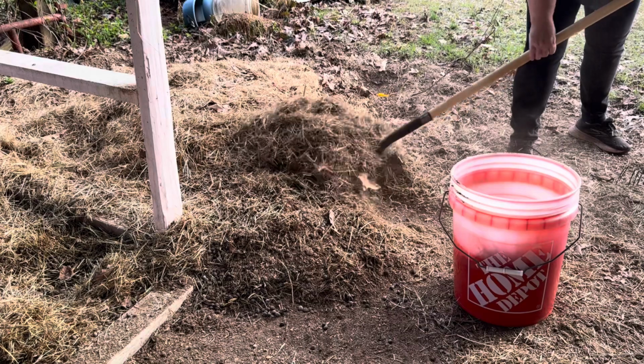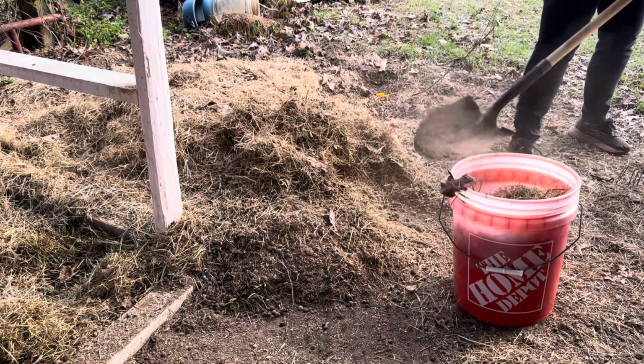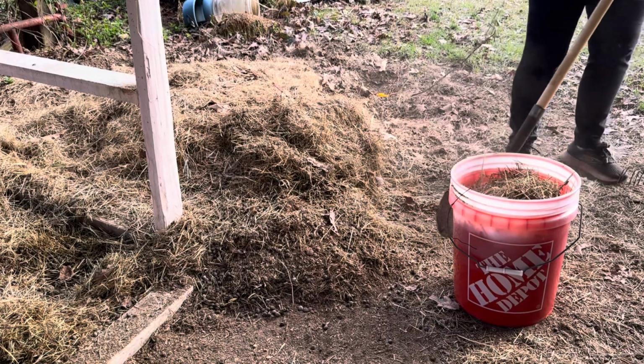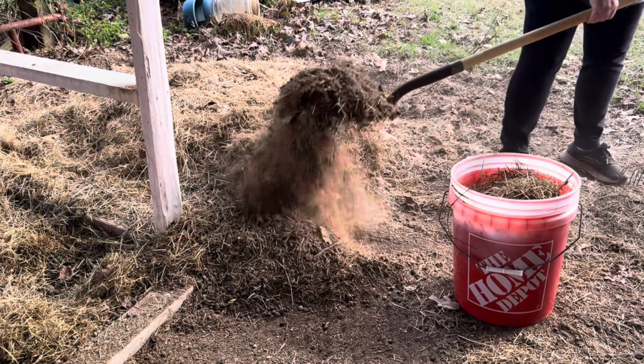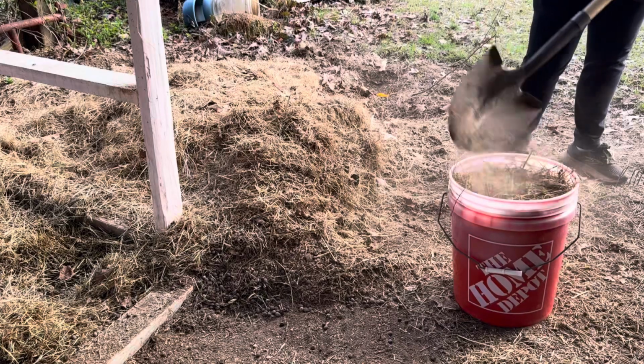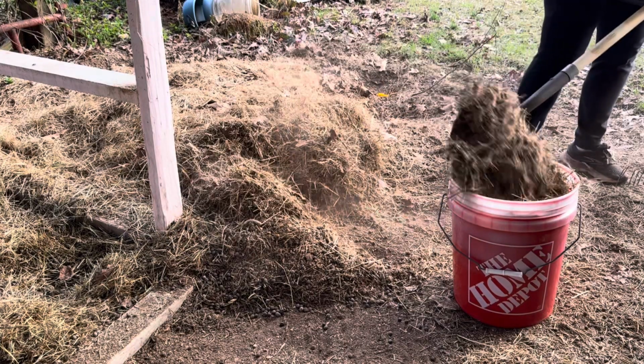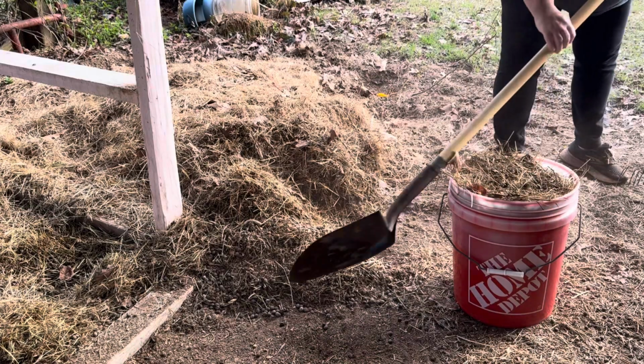All right, it's time to get back to work. I'm just going to fill up the 1 container this time around just to get my compost pile started. But guys, look at all that beautiful hay and rabbit pellets. This is going to make a great manure for my plants this year.